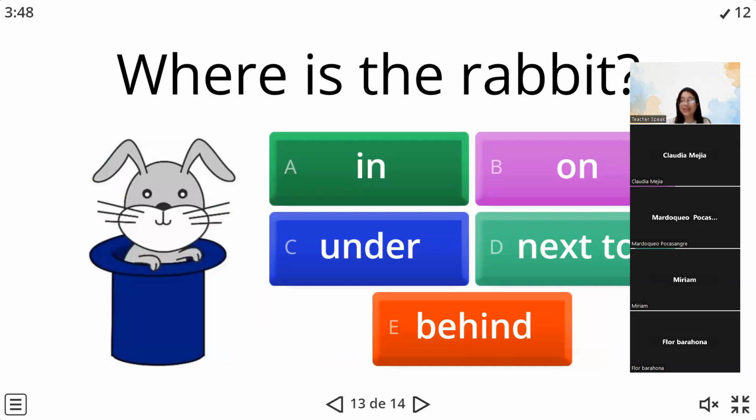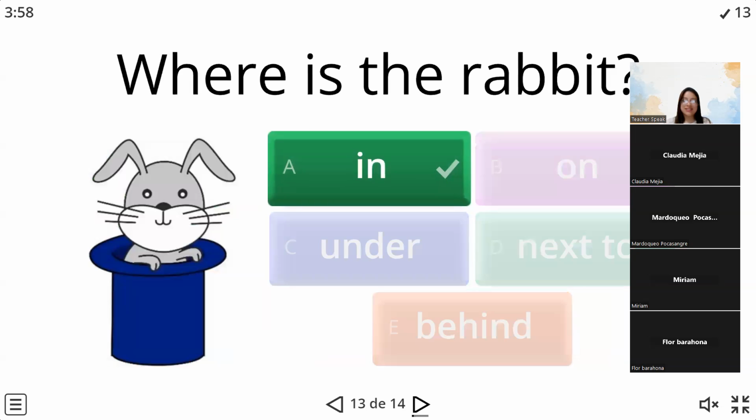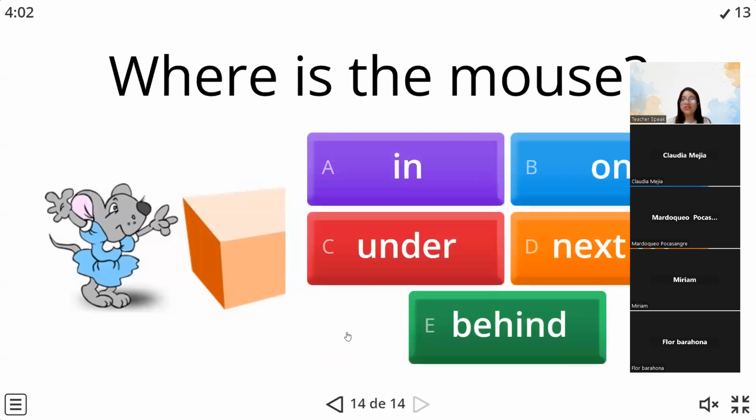Okay, where's the rabbit? The rabbit in the... In? Do you know how to say hat? Hat. The hat. In the hat. Yes. In. Okay, and the last one, guys. Where's the mouse?